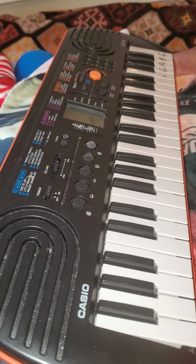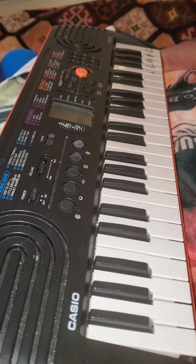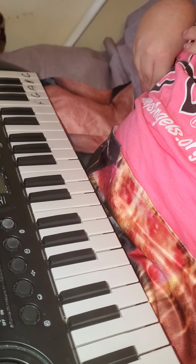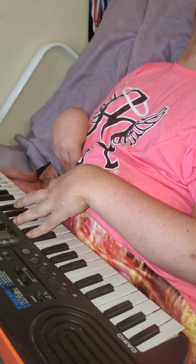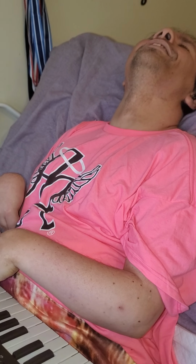Now, certainly, you can go way above cause and effect. These are indeed real keyboards. But for Tom, it's all about making musical joy. So let's turn you on. Oops. There we go. We have the ability to make different instruments.